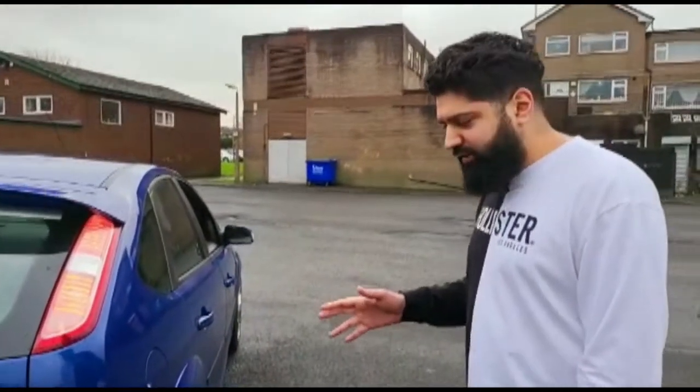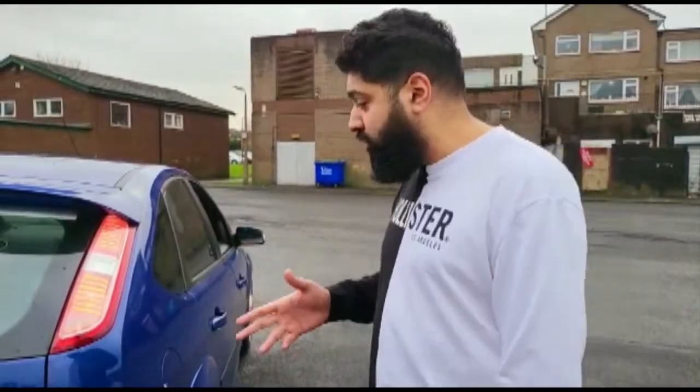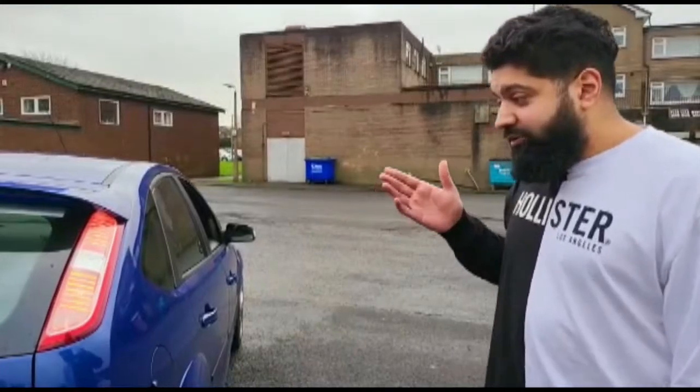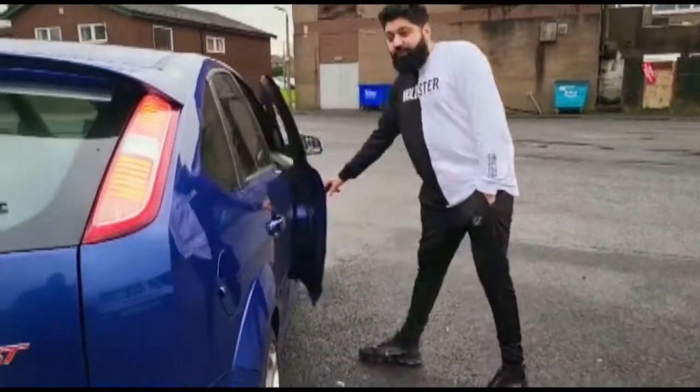I went and bought this car to be different. Now when I drive this car, it turns a lot of heads. I still get asked a lot of questions. Oh, what is it? It's a Focus ST, you know, what's the engine, etc, etc. And the other thing is, not a lot of cars sound the way this car does. So let's listen to it, because I love wasting fuel.